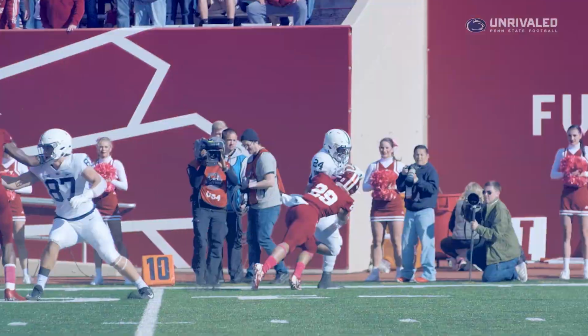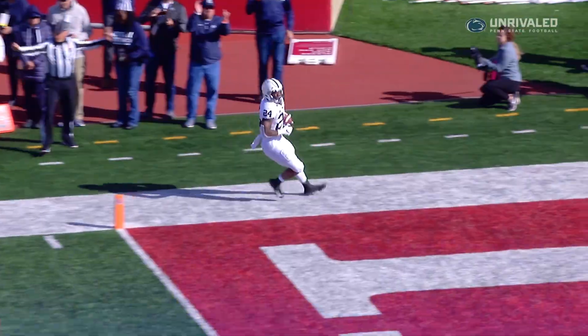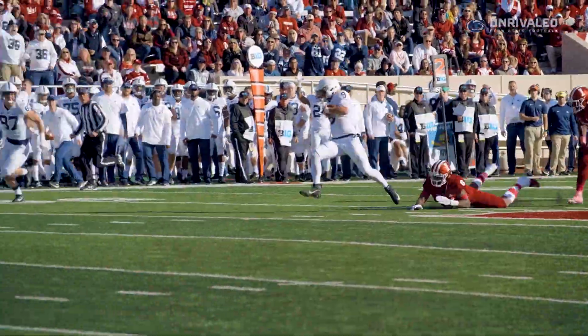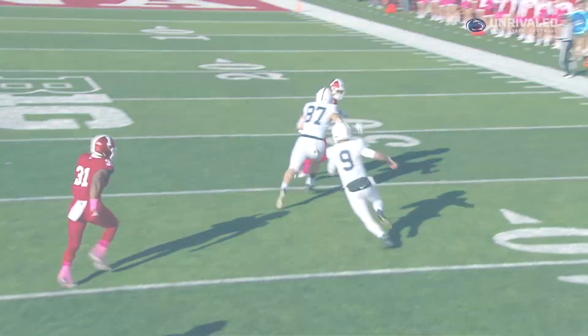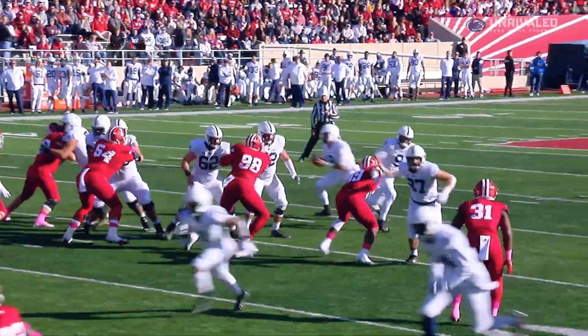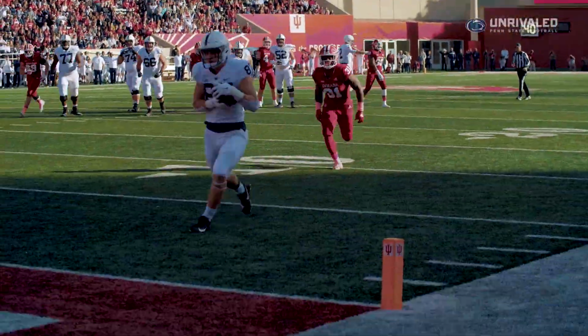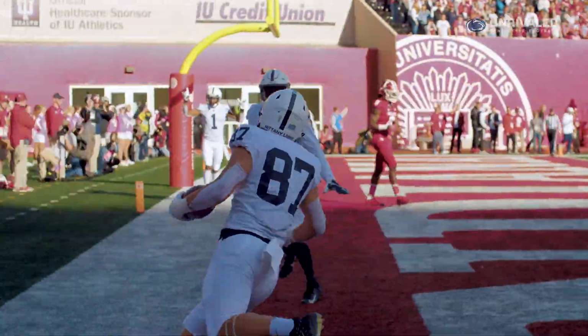Sanders at the 20, 15 to the 10. Making that look easy. McSorley right up the middle. There's plenty of running room across midfield. There's Trace McSorley. Fakes to McSorley. Stevens to throw. Wide open. It's the tight end. Pat Fryermuth for the score.